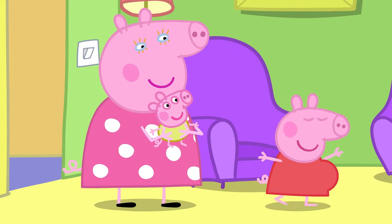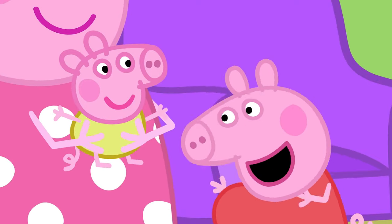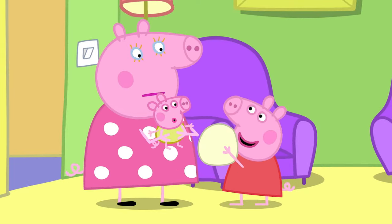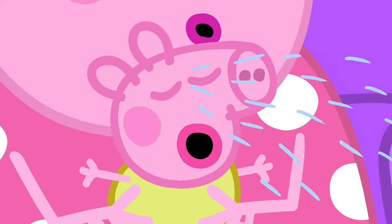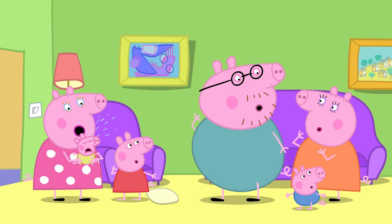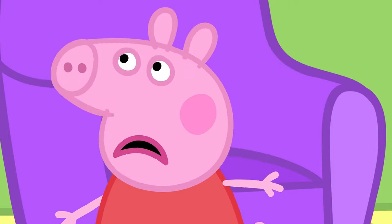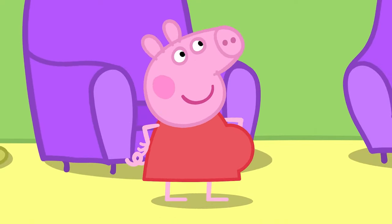Auntie Pig has brought Baby Alexander for a visit. Hi, Baby Alexander. I was pretending I had a baby in my tummy. But now we can pretend that you're my baby. Real babies are quite noisy, actually. So I think I'll keep my cushion instead. Oh.